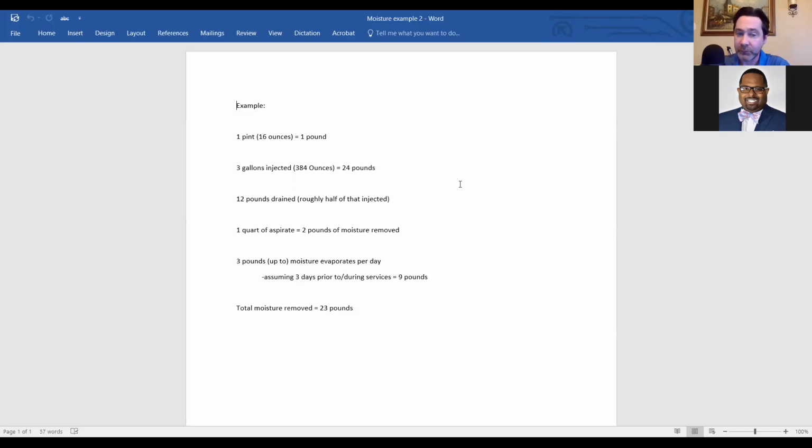Now, if you do cavity treatment, roughly 1 quart, and this is just the round numbers they've come up with, 1 quart of aspirate equals 2 pounds of moisture removed, right? So we've now removed 12 pounds while we were injecting. We're now removing another 2 pounds during aspiration, during cavity treatment.